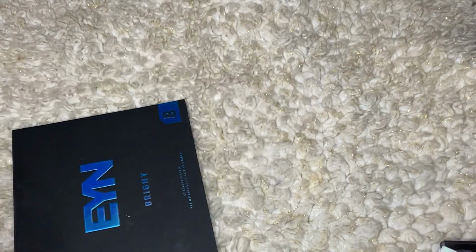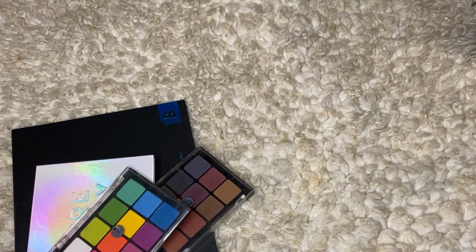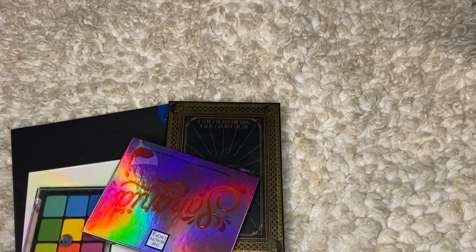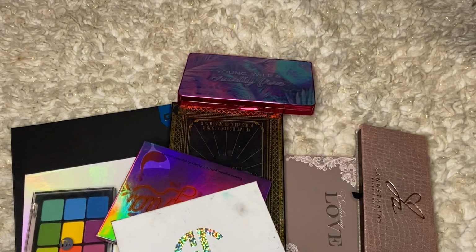So, guys, yeah, that's it. These are the 15 palettes that I've been screwing with and that I really like. Hopefully, this is kind of helpful to you so you can see some of the palettes that are neutral that you really could start using. Some of these might be discontinued, but you can always look for them on the secondary market.